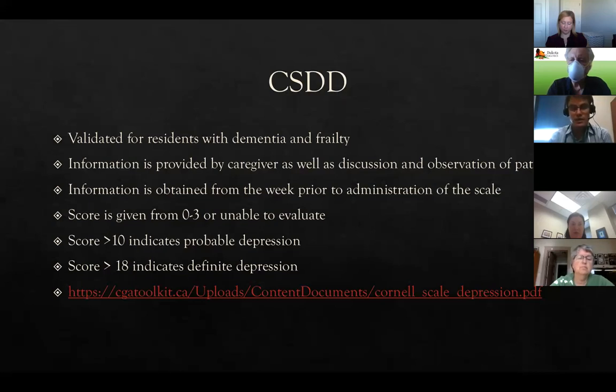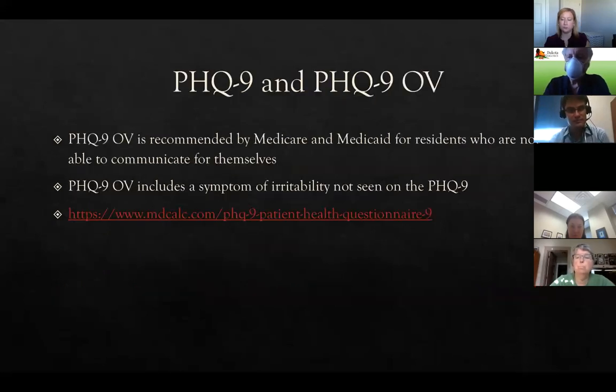A score from 0 to 3 is unable to evaluate, so you can't really get a good sense of what's happening. If they're greater than 10, they probably have depression. If they're greater than 18, they definitely have depression. Again, the resource for the Cornell scale is right here on the bottom of this page, and you can use that to get access to it if you want to try to use it in your practice. I think it's a good scale. Just trying to sort out the differences is hard to do sometimes, and that's why I don't use it here. You can move on to the next slide.